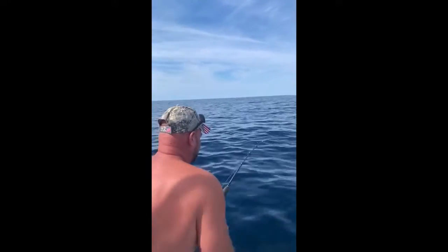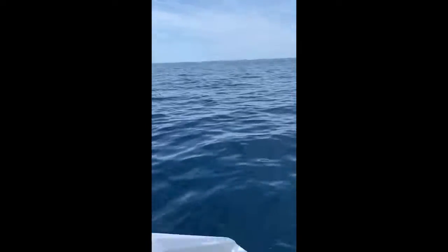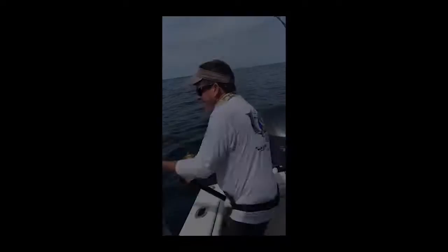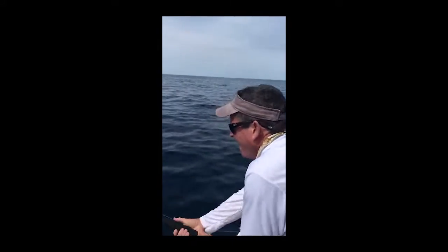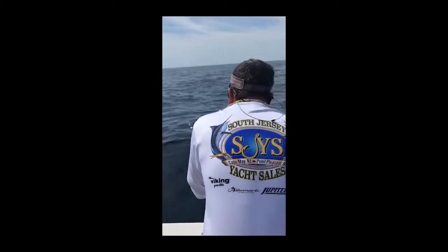Fortunately, my dad did get a nice yellowfin on the chunk. Big Fish Marty got in on the action and impressed us all with his skill and composure on the rod.